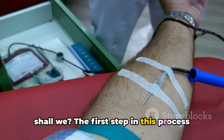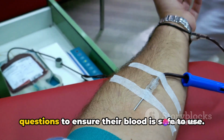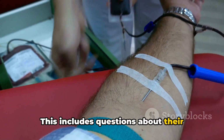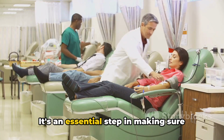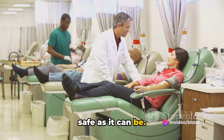The first step in this process is the screening. Potential donors are asked a series of questions to ensure their blood is safe to use. This includes questions about their medical history, lifestyle, and recent travels. It's an essential step in making sure that every drop of blood collected is as safe as it can be.